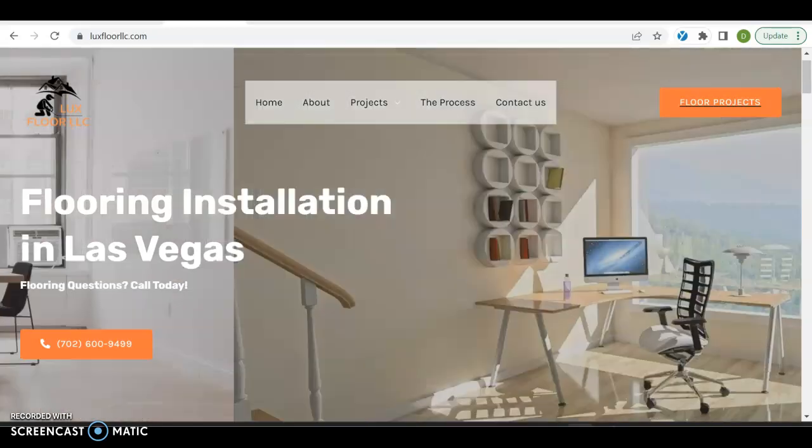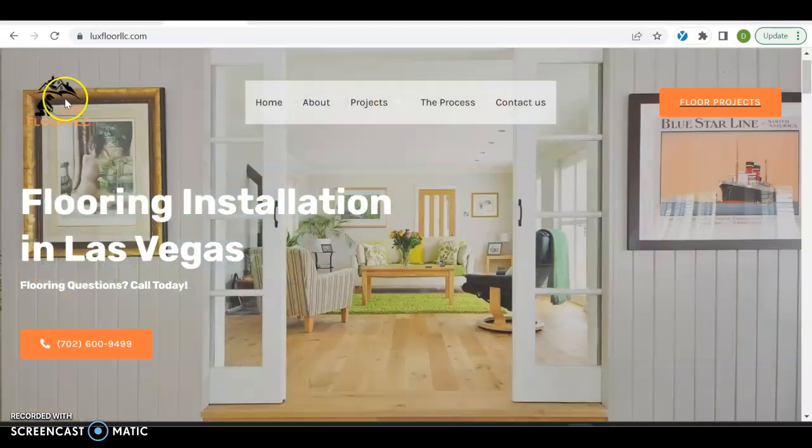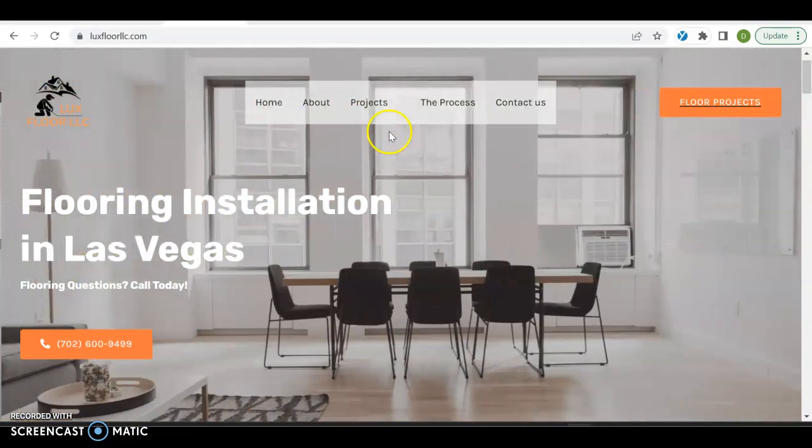So I know you spoke with Josh earlier today, so let's go through your website, see what's going on, and see what tips and tricks we can give you. So right off the bat, Lux Floor, excellent. I like this logo you have over here. Floor Projects is good, and you have drop-down menus for the stuff that you do, which is great.